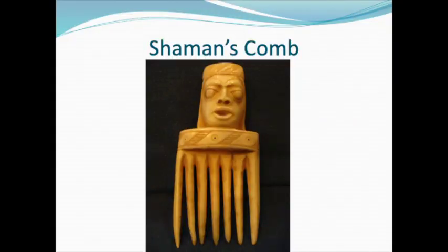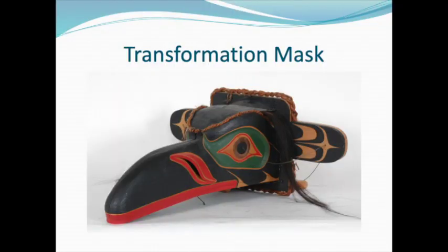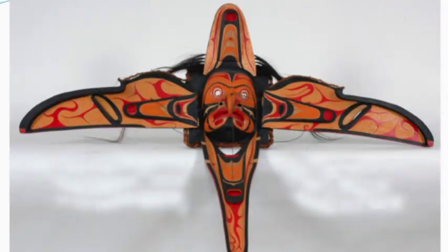When the shaman would go into a trance to commune with his spirit helpers, it would be a transformation. So the people carved things to represent this called transformation masks. It was a mask that had two images, not just one. And they were moving masks. So this is a picture of a transformation mask of a raven. And then when it opened, like the raven is here in the beak, and when the beak opens this way and this way, you can see a face inside.